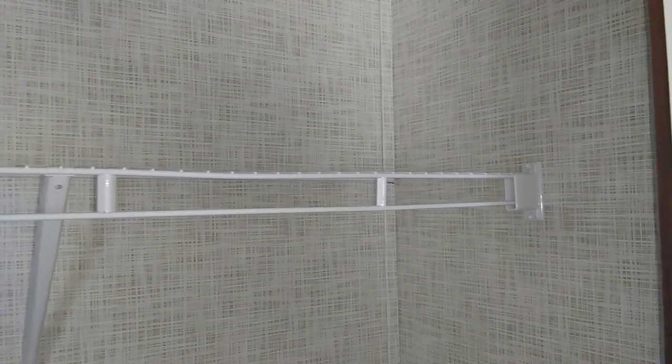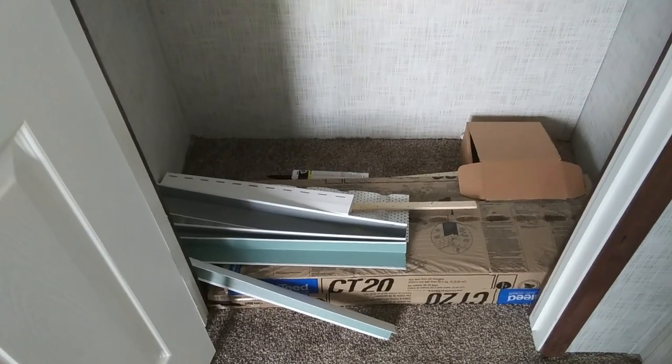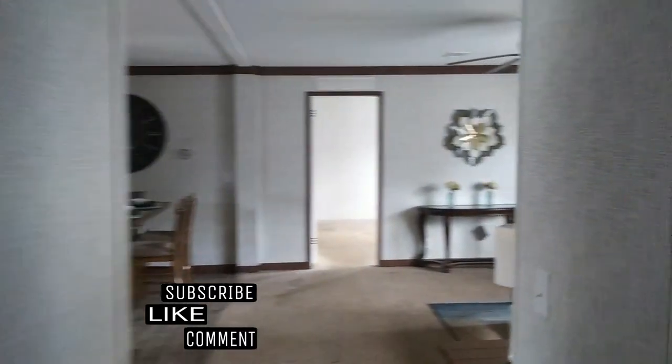This is your closet, plenty of space. Of course, right there, that's extra accessories that come with the house, finishing touches. So when they deliver this home to your site, after you purchase it or your property, they'll get finished putting everything together. All right, guys, let's go check out the master bedroom.